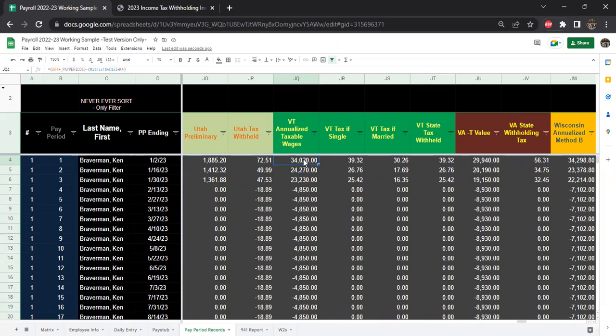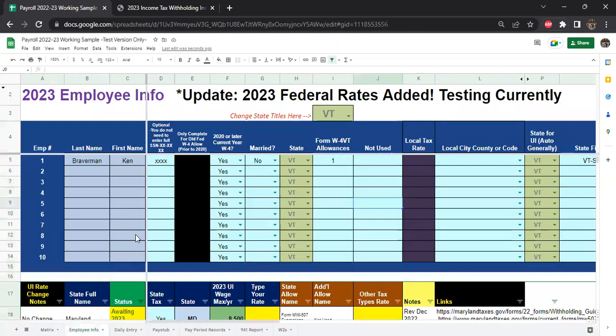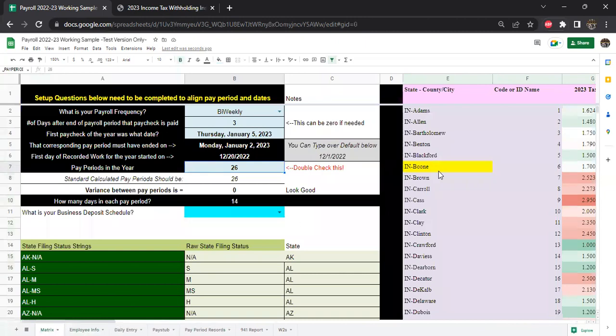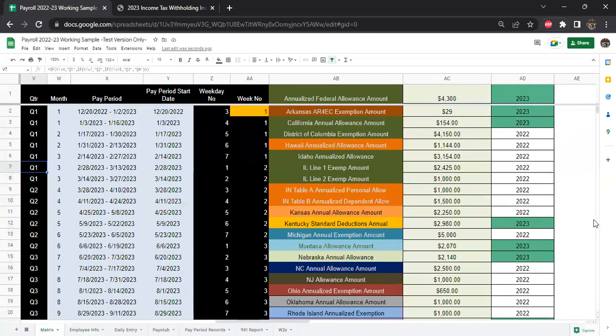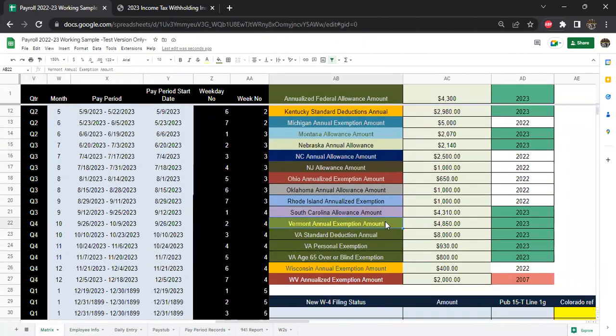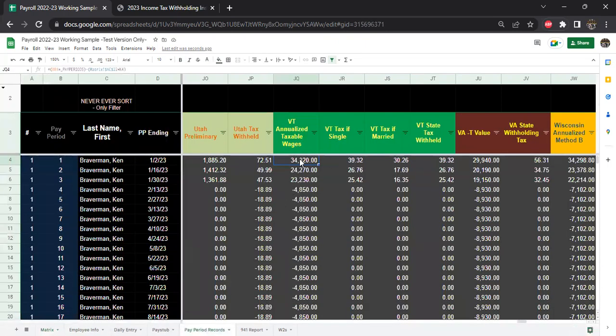So you do that, and then you subtract out, because now you've annualized the wages and you're taking a guess at what the person's going to make for the year. You then subtract out the number of allowances that they claimed here on their VT4 times a new number. The standard allowance amount went up. What did it go up to? It went up to 4,850, I believe, and that's located here in the matrix sheet. Under Vermont annual exemption amount has been updated for 2023. It is now $4,850. So that comes out of your taxable base in the very beginning, times the number of allowances you claim there.